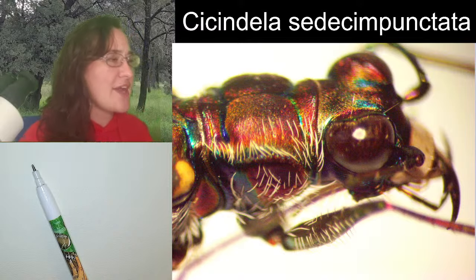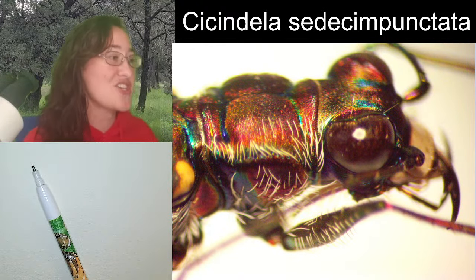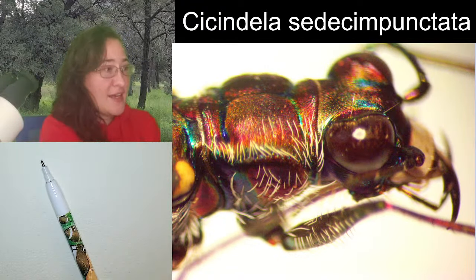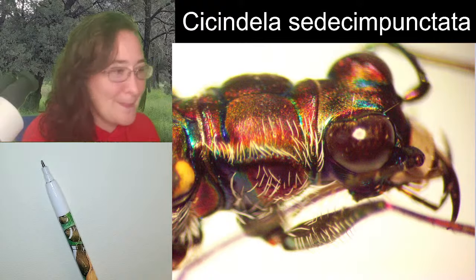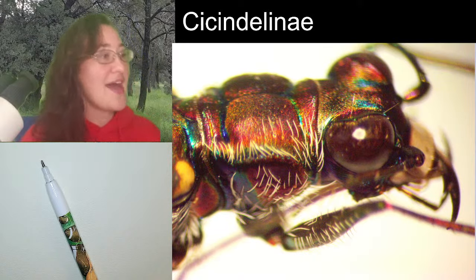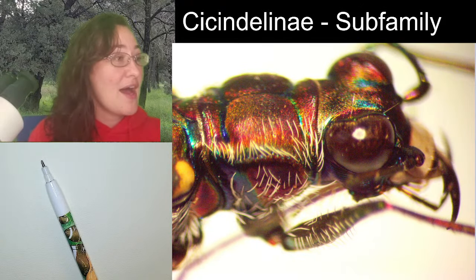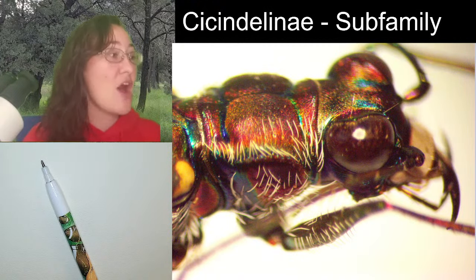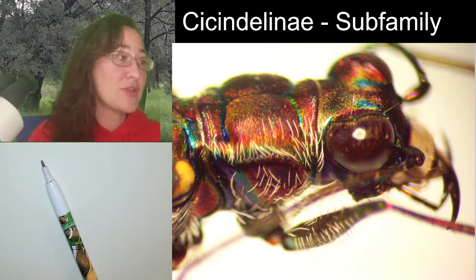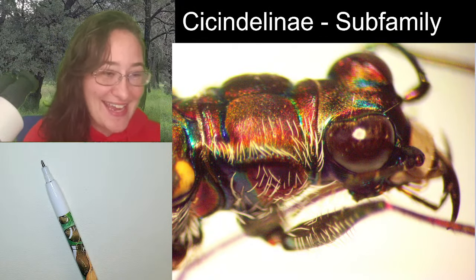The tiger beetle grouping, where they separate tiger beetles from all the other beetles, is actually a subfamily. So, Cicindelinae, I'll write it in for us. Cicindelinae is a subfamily. And all insect subfamilies end in I-N-A-E, similar to all families ending in I-D-A-E.